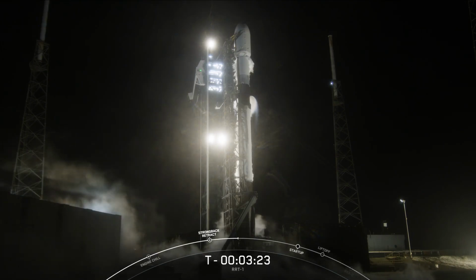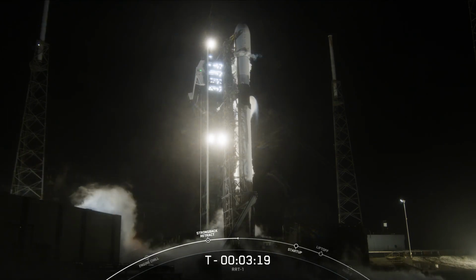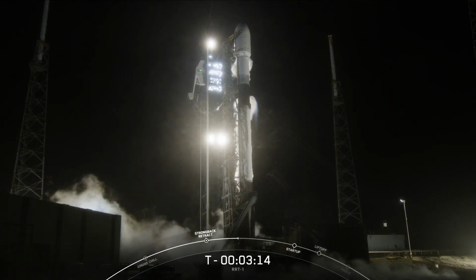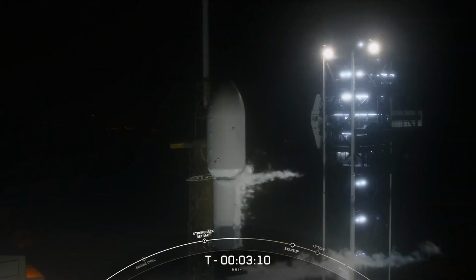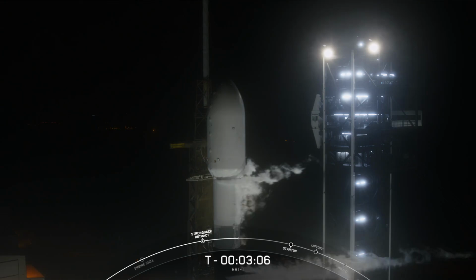So at this point in the countdown, both the first and second stages are almost fully loaded with 1 million pounds of kerosene fuel and liquid oxygen. The first stage and second stage should finish loading propellant about a minute apart from each other. The first stage finishing up at T-minus 3 minutes in a few seconds from now, and the second stage at T-minus 2 minutes.